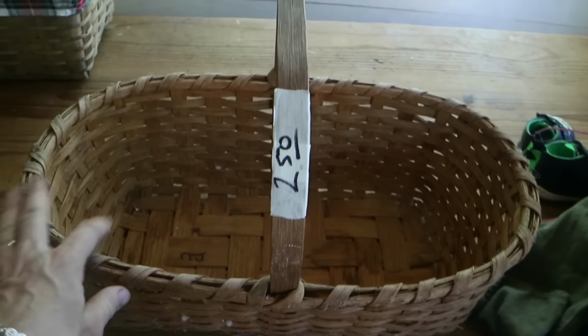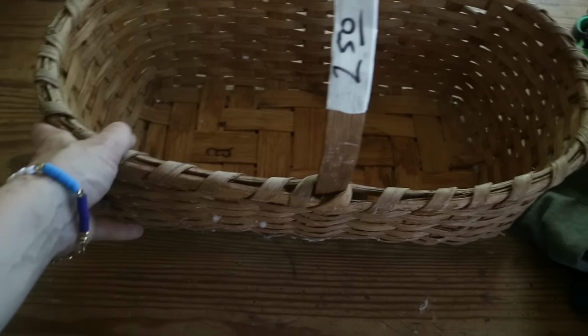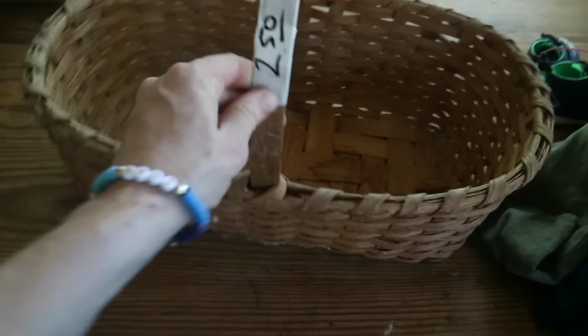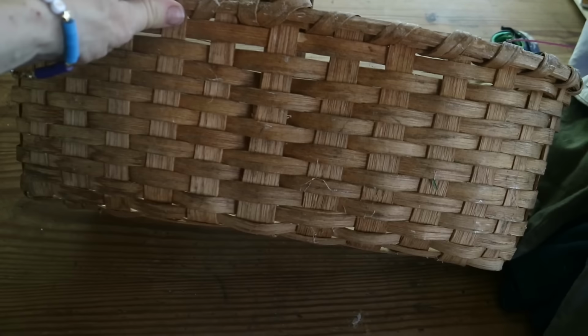We always are on the lookout for baskets. They just are so handy in a small house where everything has to try to be organized. Baskets really help, and both of these are very sturdy. This one, I'm so delighted at how strong it is. This was $2.50, and I think it's beautiful. I think it is well worth it.